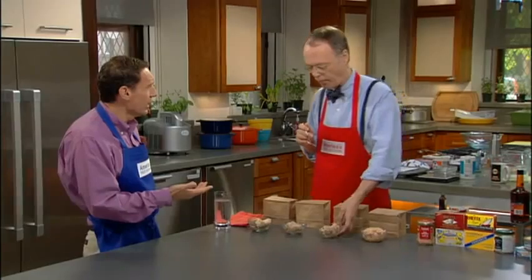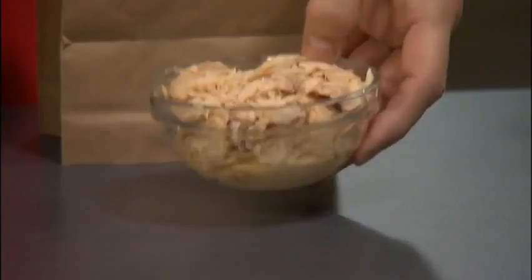So traditionally, tuna is frozen at sea. The boats are out there for weeks. They cook the fish twice. What they're trying to do is get the highest rate of recovery.